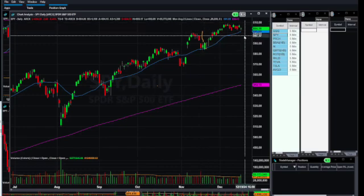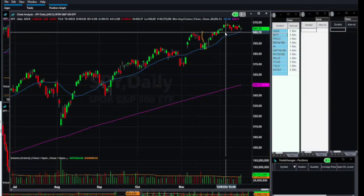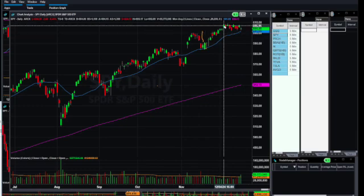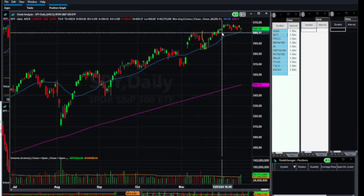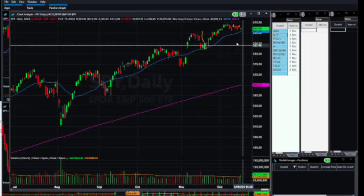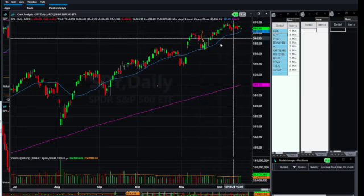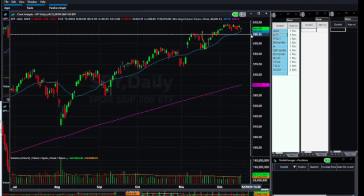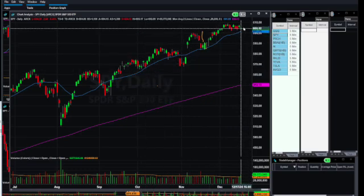Expect a possible shakeout where we attempt to push down some. But minor support here is right in the $600 area, and as long as we stay above 600, I would say we're higher. It's because of this basing pattern into the MA that I say that. Now, at some point, this rally is going to run out of steam.